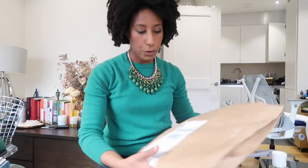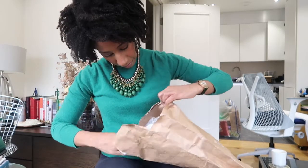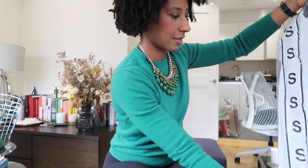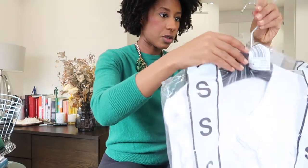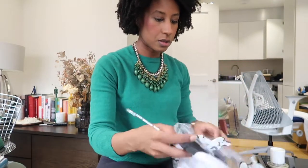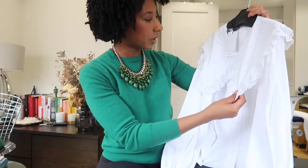And my last purchase for February has just arrived, and it's a couple shirts from Mango. Oh, they give you a tiny hanger. I got these to replace my little Sezane shirts, so we'll see. These are inexpensive. It's organic cotton, but these are white, not off-white. I tend to wear off-white shirts, but I recently was okay with buying white ones.